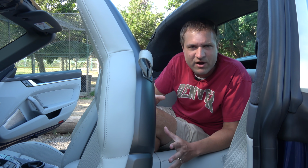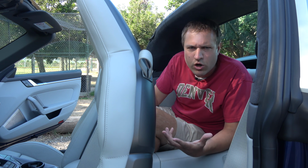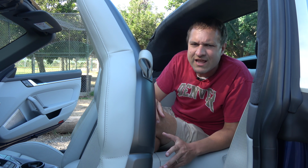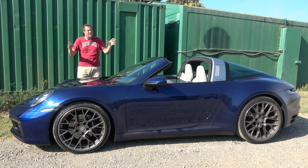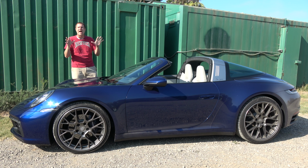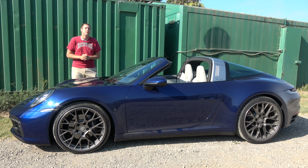If you plan to take anybody in your back seat, the Targa probably isn't the car for you. Then again, frankly, neither is the 911. And so that's the new Porsche 911 Targa roof.